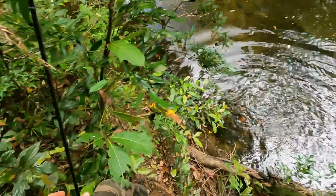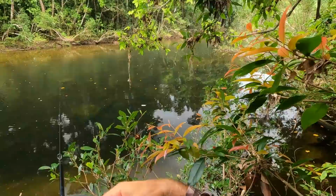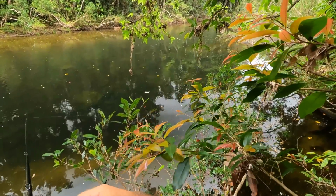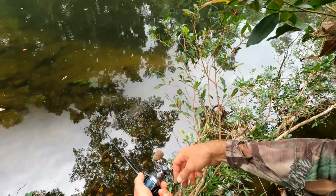Now let's see if that stirred up the mangrove jack at all. Oh, tarpon just had to go. You're gonna have to move spots again. So you get one shot at a good fish and then they freak out.